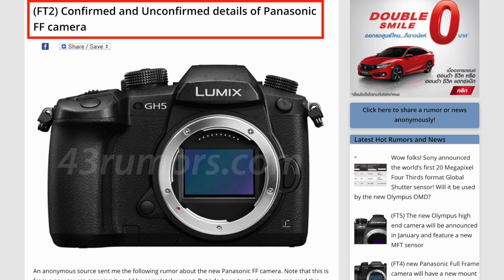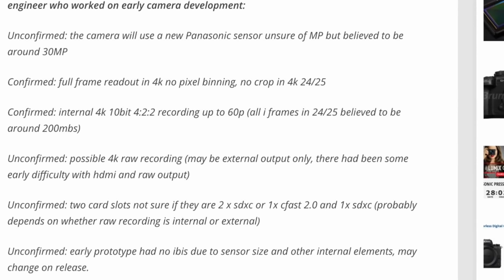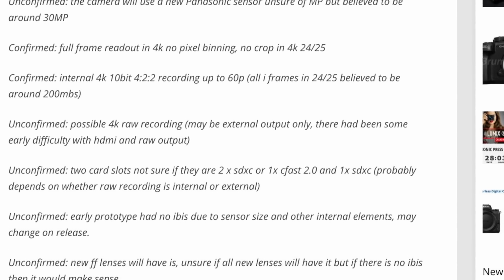then this happened. So the specs for Panasonic's full-frame mirrorless camera have finally leaked, but to manage everyone's expectations, this has an FD2 rating on 43rumors.com, which if you don't know, is actually quite a low rating, so it's possible that any of this might not even be true. But this was reported by a news source, a mid-level engineer at Panasonic. So having said that, let's have a look at the confirmed specs, the partially confirmed specs, and the unconfirmed specs.